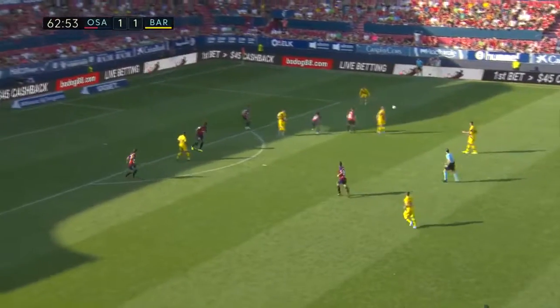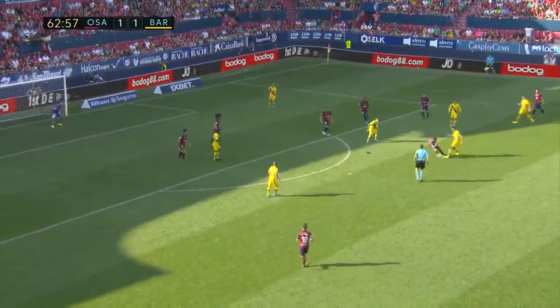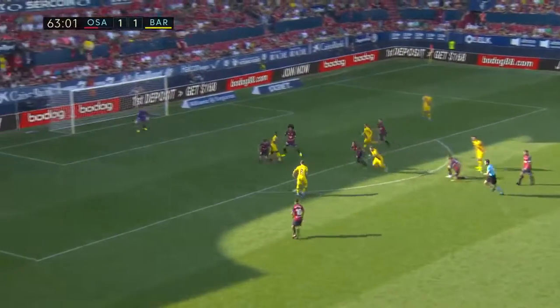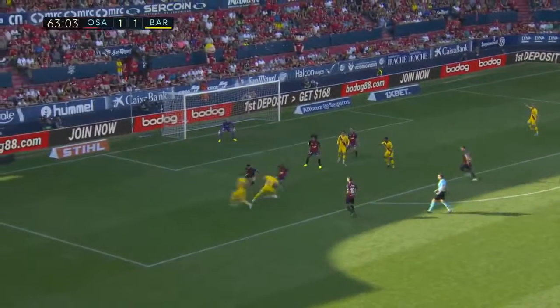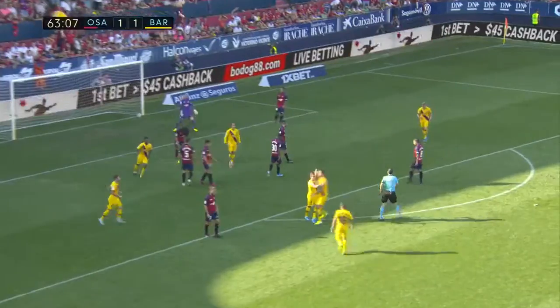Problems there for Estupinian. Barca still insisting through Griezmann. Falls to Busquets. Now Artur. Still Artur, going to try this shot. Artur Melo makes it 2-1 to Barcelona.